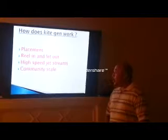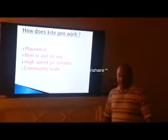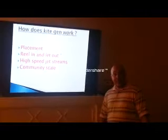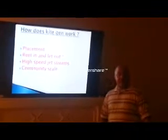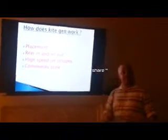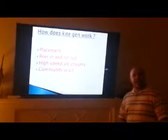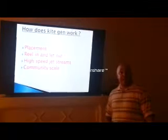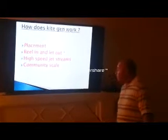How does kite-gen work? Well, first you've got placement. A generator is put on the ground and attached to a cable and a pulley system with a kite at the end of it. The kite is then released into the jet stream, and in an up and down yo-yo type of motion, the kite creates energy as it moves up and down.